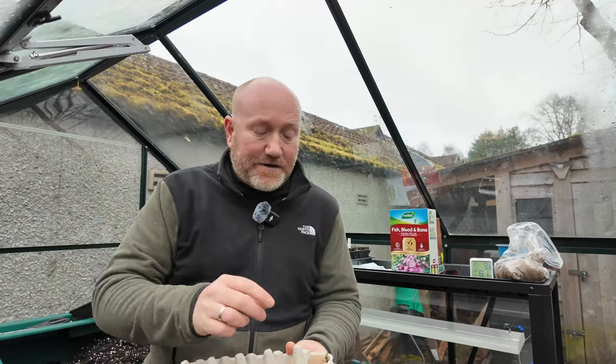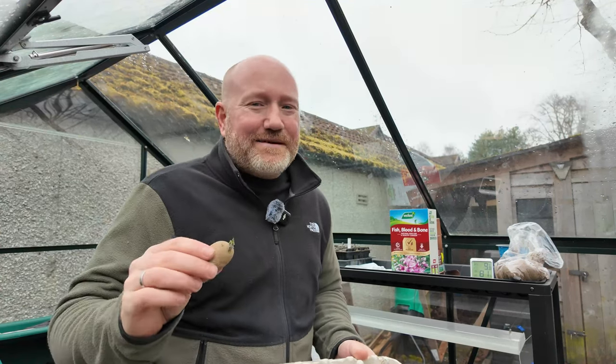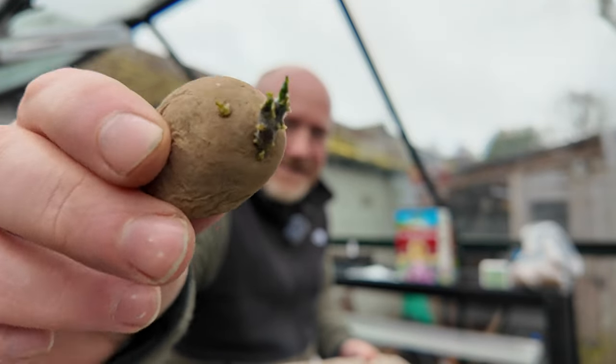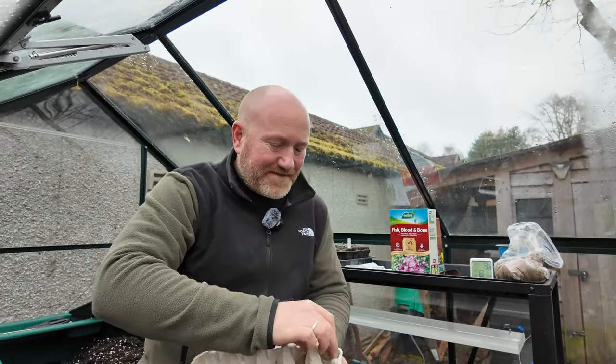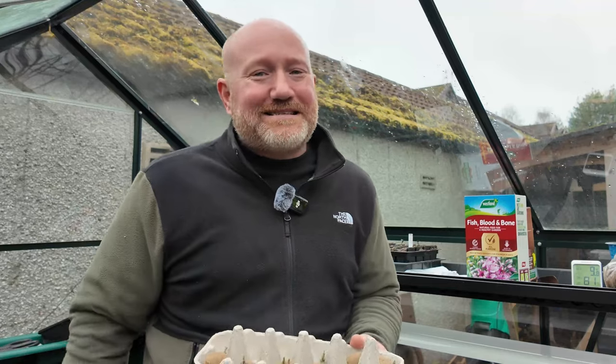As you know, I nearly always get all my seed potatoes from a company called Potato House. But I thought, you know what, we'll have a little bit of a try. We'll try something. Let me show you these here. And they're chitting away really, really nicely, looking pretty healthy. So why not go extra early? Let's push our luck and see just how early we can get some potatoes on the go.